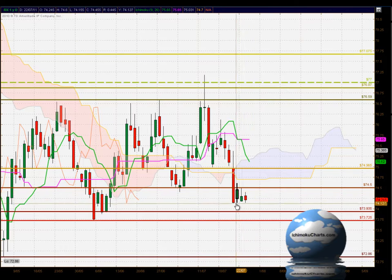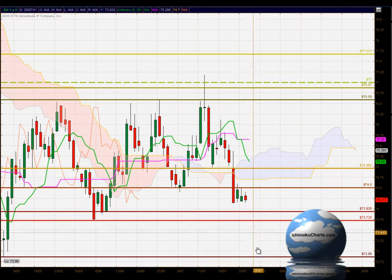So obviously for the next trading day, the area of support down around 74.125 is very important for a test to lower levels, but certainly 74.50 resistance that's held for the previous two trading days is an important upside barrier.